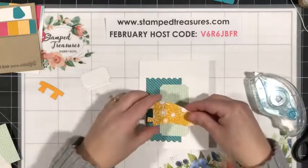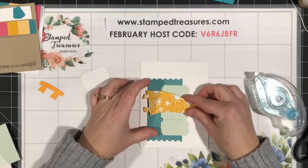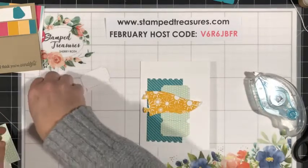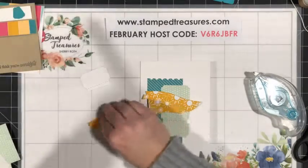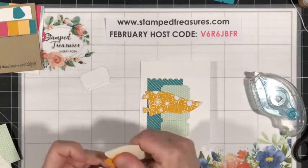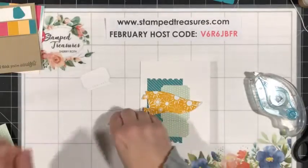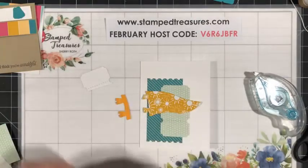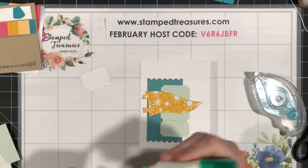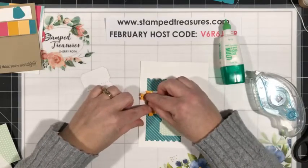I know, I love the ticket as well. It's so fun. Okay, and we're going to do it a little bit at an angle. Kind of like that. And then this guy, I'm going to take my bone folder and curl up these little tassel things. That's what they remind me of. I don't know if that's actually what they're meant to be or not, but I'm going to put a little bit of multi-purpose glue just on this part and then line it up with the edge of this die.